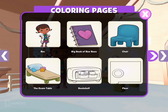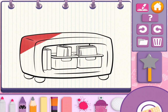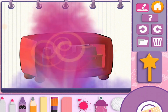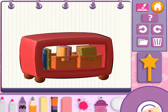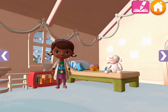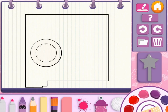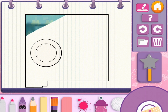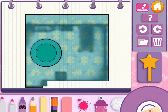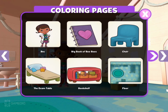Oh, I could really use a cuddle. The bookshelf. The magic paintbrush. That looks super. Hey, look at all these great drawings. The floor. The magic paintbrush. Wow, that's really cool. Wow, these drawings are really great.